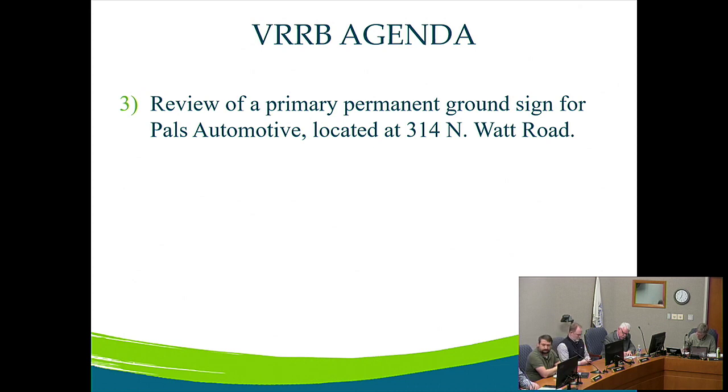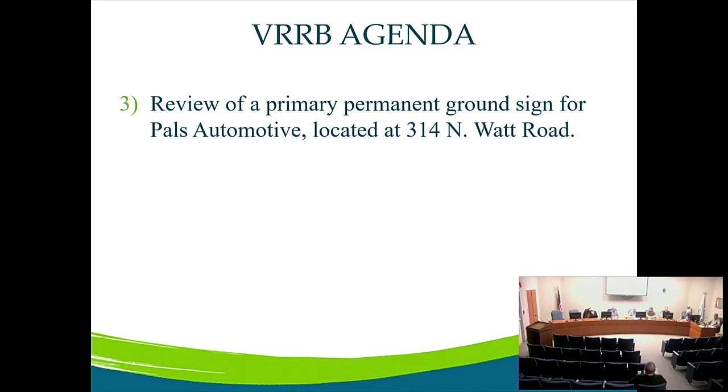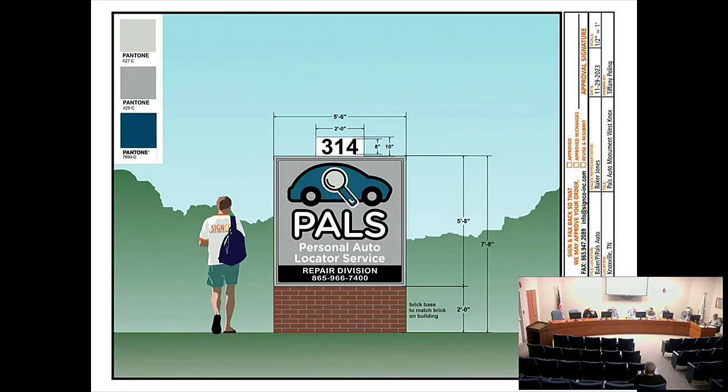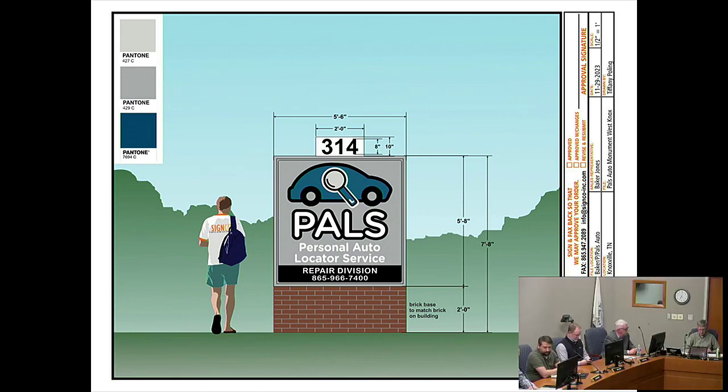Thank you, Bart. We'll move on down to the ground-mounted sign applications. Our first one is Powell's Automotive, located at 314 North Watt Road. This is a new ground-mounted sign for the auto repair. They've got another location out, I think, on Clinton Highway, although I wouldn't swear to that, where they do both sales and repair. This can be strictly a repair shop at this location.